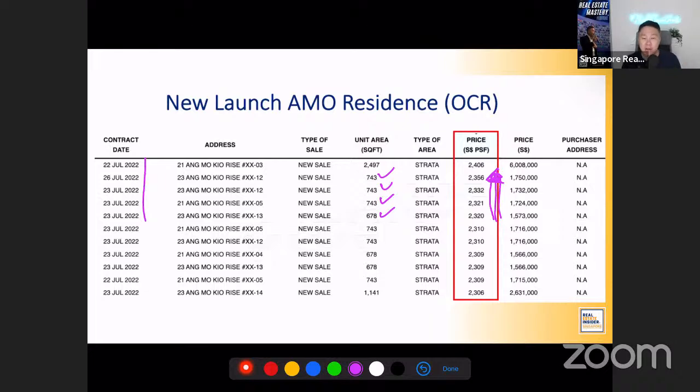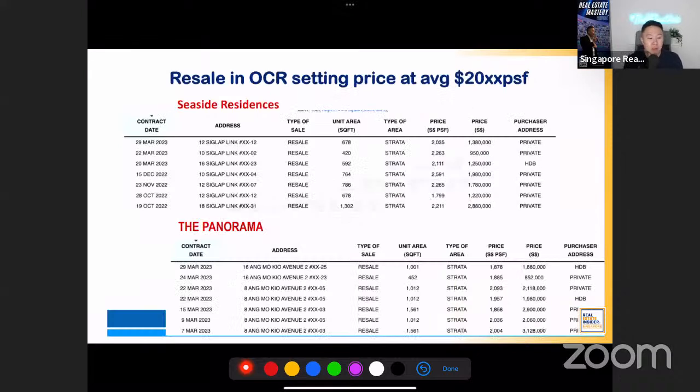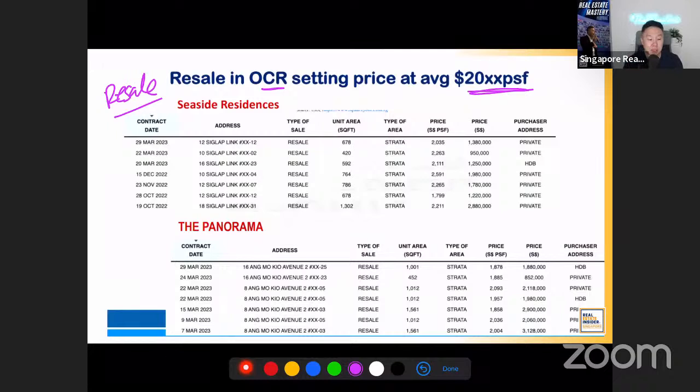Okay, so let us dive deeper into some of the OCR prices. So these are all the resale properties. Okay, resale. Just now was new property. So when you start comparing resale properties, you can see all the OCR prices for resale are already averaging at least $2,000 per square foot. And once you dig deeper, like Seaside Residences, you can see their prices are at least 2,000 to 2,005 even for some of the units per square foot. So can you imagine if a resale property is already calling at $2,000 to $2,500 per square foot?